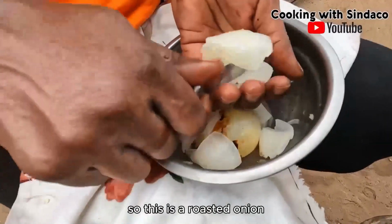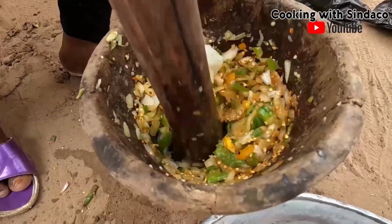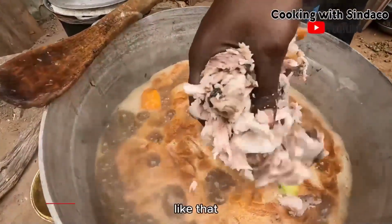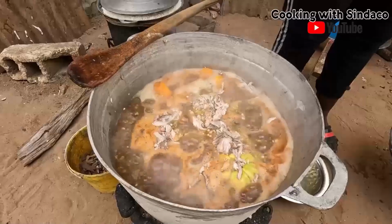So this is our roasted onion, chopped into pieces, and pound it together also. Okay, goes like that. So the tin tomatoes have changed the color of the soup. And this is how we have it.